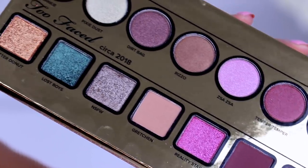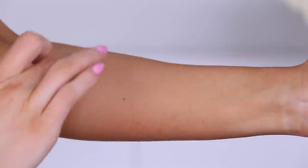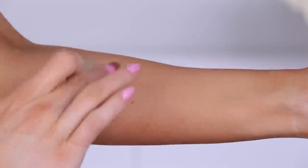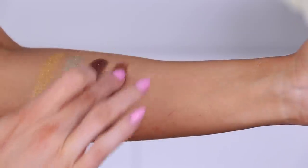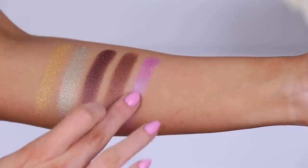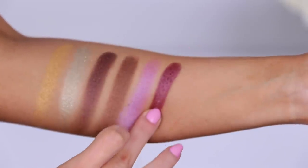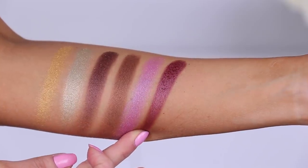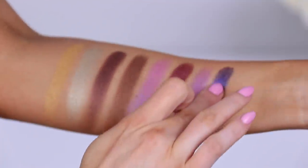First up in this top row, we've got this sort of shimmering gold. Then after that, a silvery shade with a gold undertone, then a really pretty purpley brown. Then we have another brown, which is more warm based, then a shimmering lilac with a bit of a reflect. Beautiful maroney shimmer kind of color, a purple, and then we've got a blue.